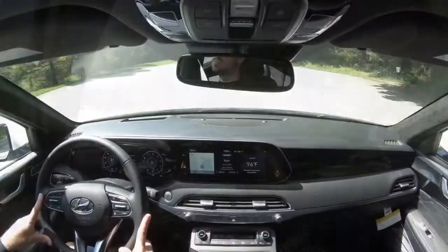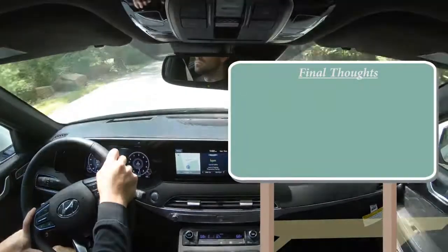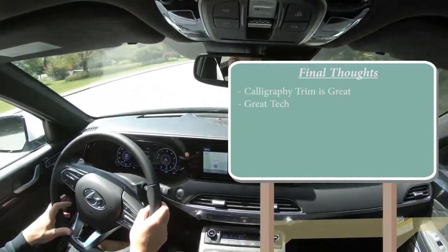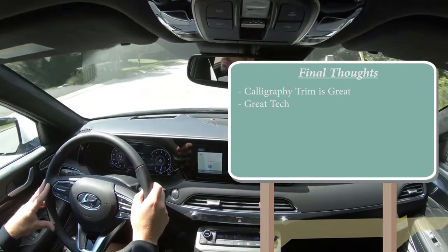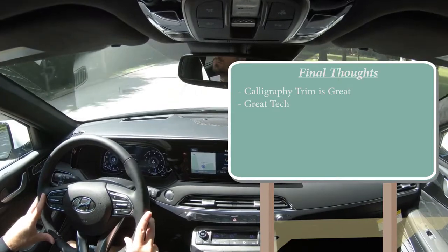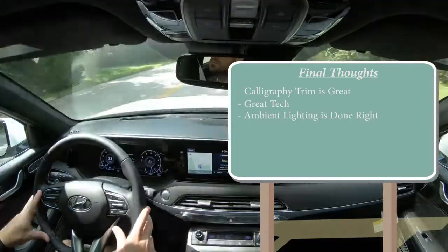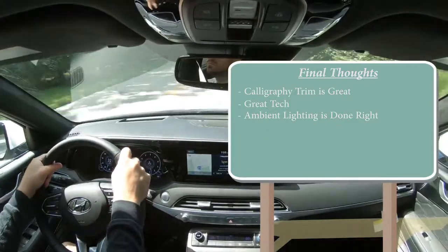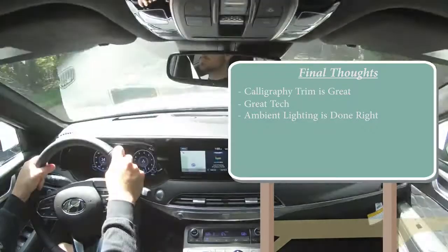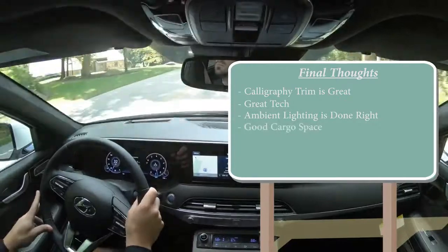But overall, when it comes to my final thoughts of the Palisade, the calligraphy is definitely a nice addition for 2021. Great tech on this one. I will say that Hyundai has really been killing it with tech lately, both on their infotainment screens and this digital gauge cluster. So I absolutely love that. Ambient lighting is wonderful. A lot of other manufacturers will put ambient lighting, but it'll just be one color. But with the Palisade, you have 64 different colors. You can make it pink in here, blue, green, whatever. That's freaking cool. Decent amount of space in this one as well. That's always a big plus.